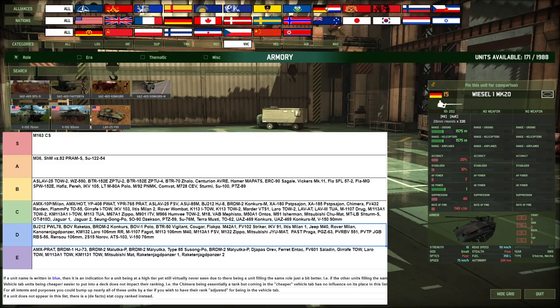LAV 25 we had. Wiesel 1 Mark 20. This is just base defense. It has good off-road speed, but the autonomy means that offensive use is just so bad. Because with one armor and the CQC autocannon, this just doesn't work together. What you'd need is really high autonomy so you can sneak this around. Then it would have a role other than base defense. But low armor and a low CQC autocannon is not a good choice for offensive use.